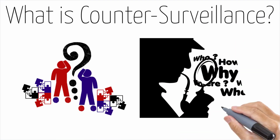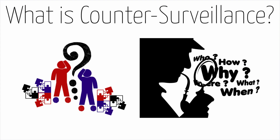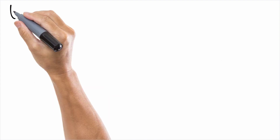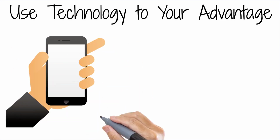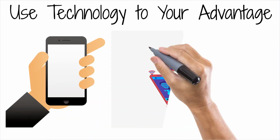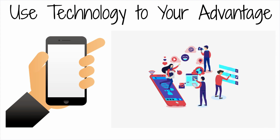So, now that we know what we're up against, let's talk about counter-surveillance. Simply put, counter-surveillance is the set of techniques and strategies used to detect, disrupt, and evade surveillance. Tip number 3. Use technology to your advantage. Your smartphone can be a great tool to detect hidden surveillance devices.